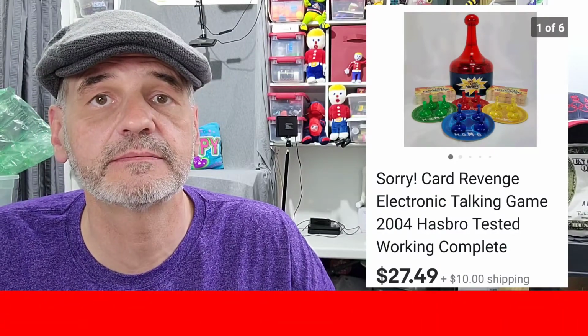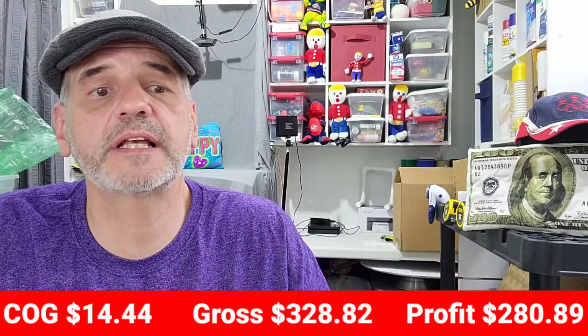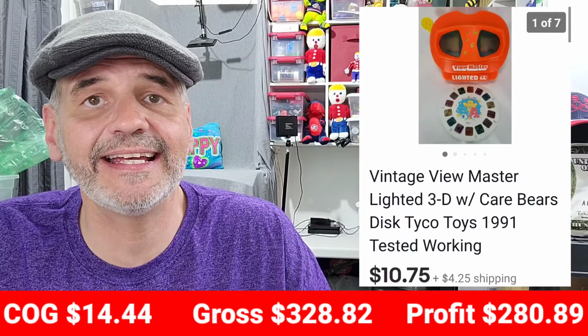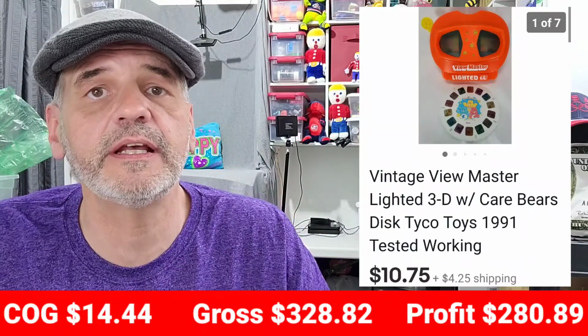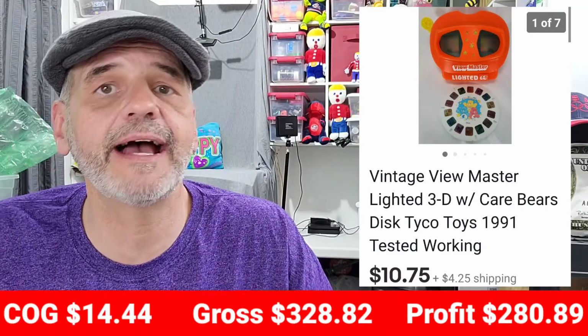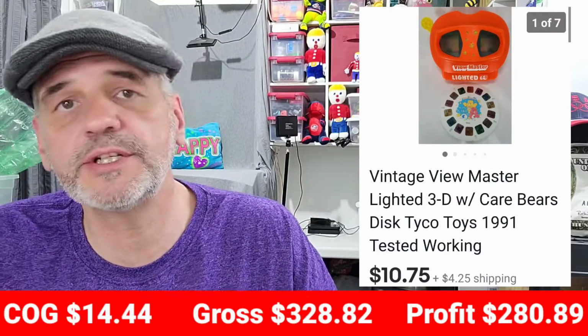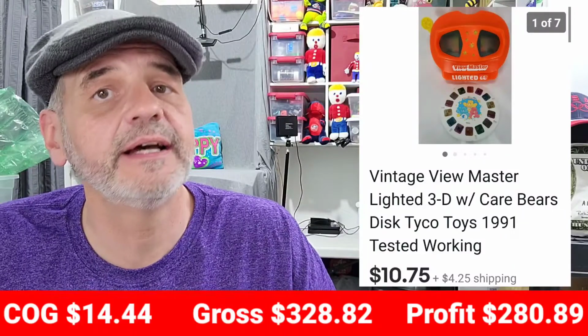I picked up this lighted 3D vintage Viewmaster that had a Care Bears disc with it for $1.99 at my local Goodwill. It only sold for $10.75, which is not the biggest of sales, but every little bit helps.